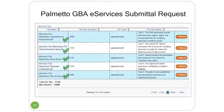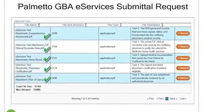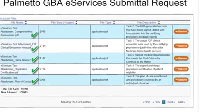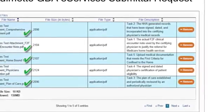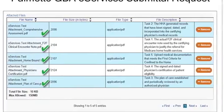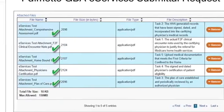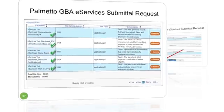On this slide, you can see exactly what it looks like once you have loaded all of your documentation into the e-service portal. Notice on the right-hand side the orange boxes. If you had uploaded something incorrectly, don't worry, you can simply go to those boxes and choose Remove. If you notice on the left-hand side, the green checks just simply say that you have uploaded your information to the e-service portal. This is a great way to check and make sure all of your documentation has been loaded.